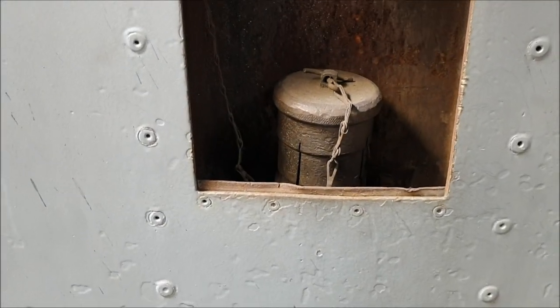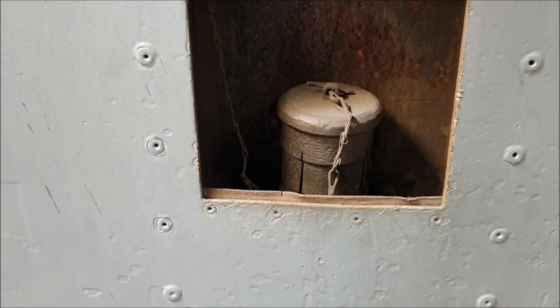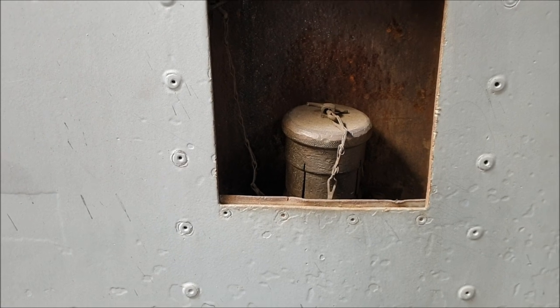I think that's where they fill it up with diesel.